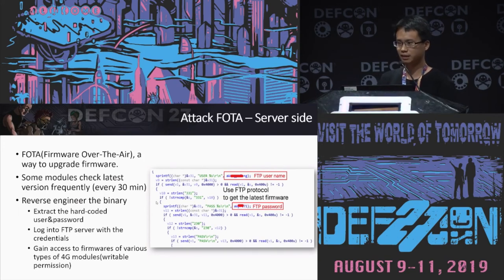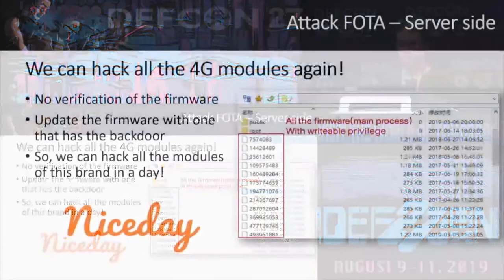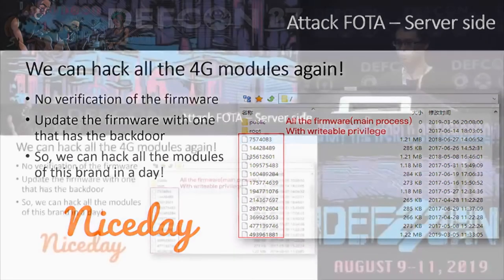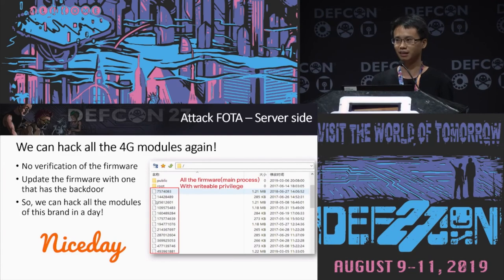We find that this FTP account has writable privilege. And another piece of good news: the 4G modules did not verify the firmware file on the FTP, so we can use the writable privilege to upload a new firmware with a backdoor to the FTP server. And there are many, many 4G modules of this manufacturer that will download the new firmware automatically and upgrade to it. That means we can hack all 4G modules of this manufacturer in less than one day. That's a nice day, probably.